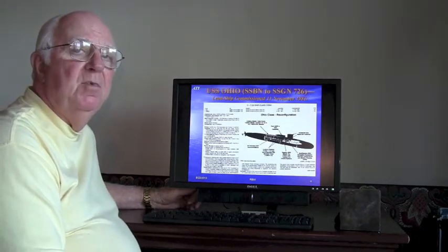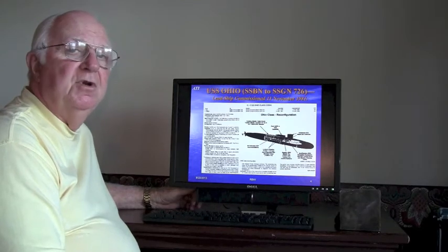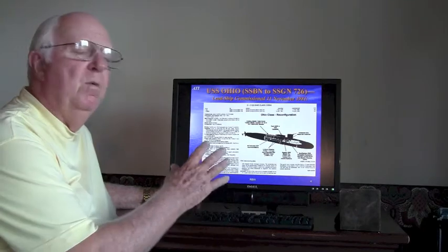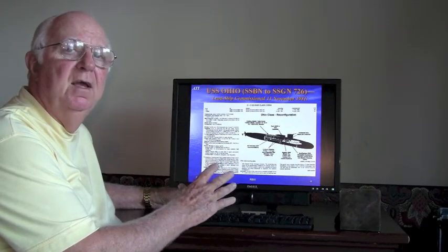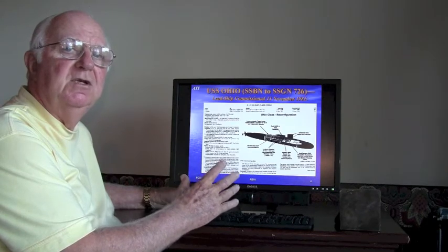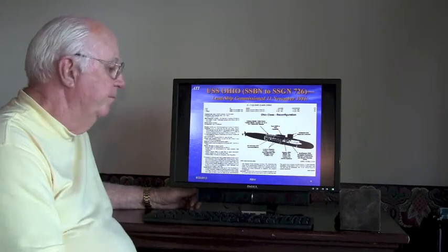Our Ohio-class submarine is our strategic nuclear deterrent by moving the target off the soil so that we can launch a retaliatory strike in case we were attacked by nuclear weapons. It acts as a strategic deterrent for anyone to do that.